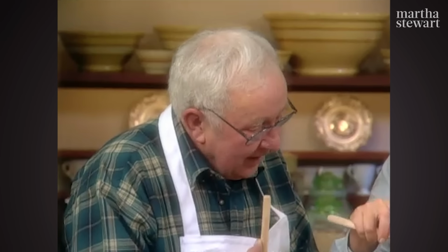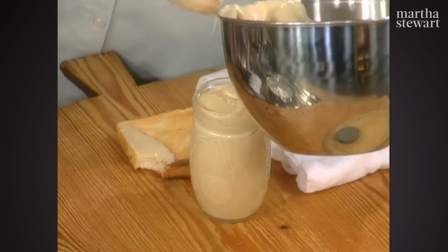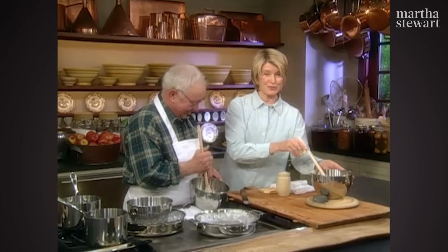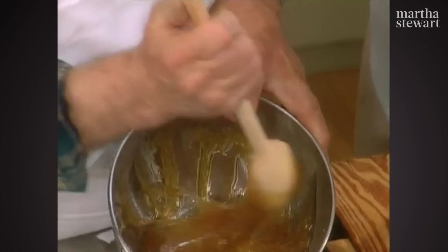Well, thank you very much, Don. I'm real proud to be able to come here and show you this very Vermont maple cream, a simple and elegant recipe. You can enjoy maple cream in lieu of butter or preserves. Just remember that. And when we come back, Don's going to show us how to make maple sugar. Great, thank you. Great.